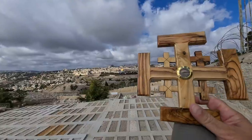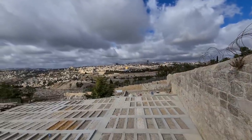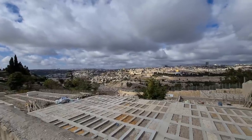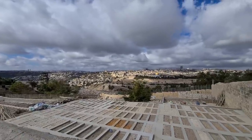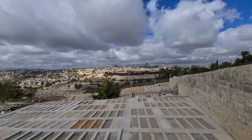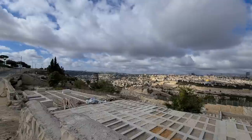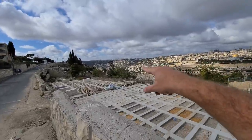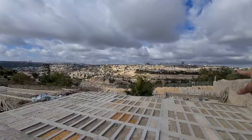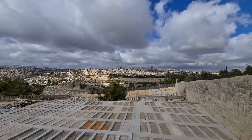I will explain the view when we sit in Paternoster Church, mainly because the view there is more dramatic than this. Can you understand it? More dramatic than that, but a little bit of it. City of David is right there. This is the old city. That is the site of the Jewish temple. Today it's a mosque.